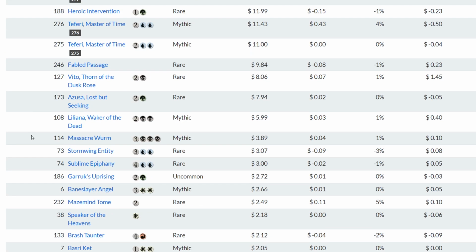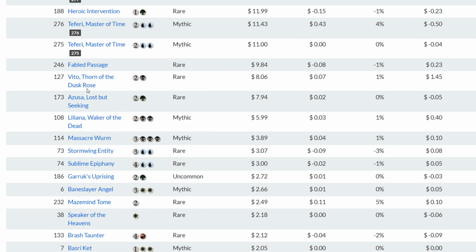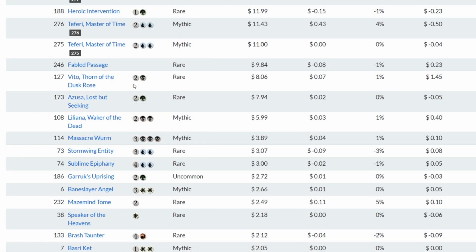And if we keep going down the list, there are plenty of other cards that should start to recover, like Azusa. Veto keeps going up, up, up, up. I'm going to have a video on Veto because it can be found in the Arena Starter Kit, which is crazy because the Veto is worth more than the Arena Starter Kit even costs at this point.